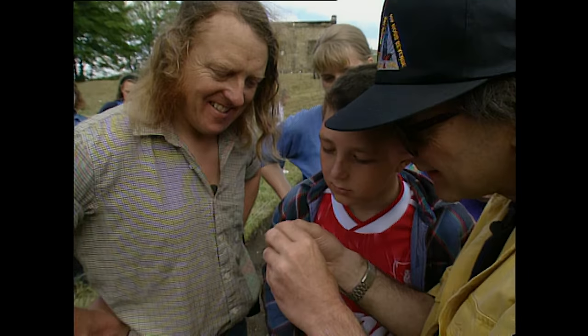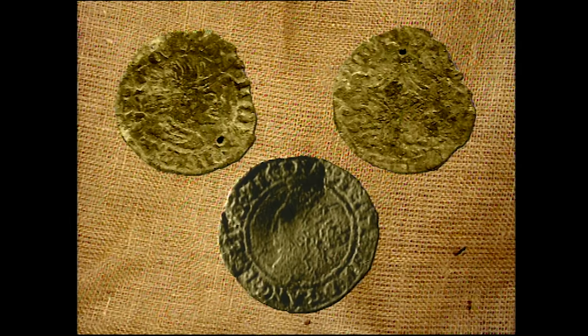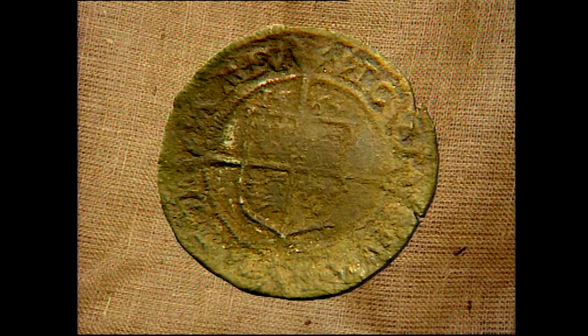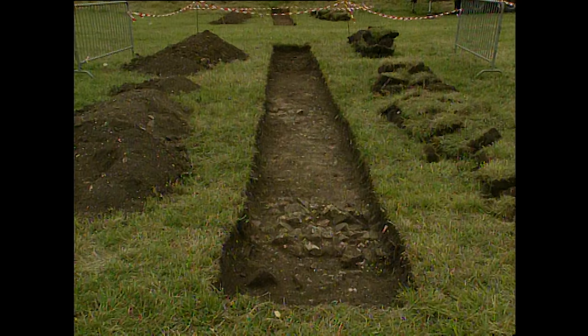This silver coin is actually one of three which have now been found in this trench. They're Elizabethan, and they all date to the mid-16th century. So they fit with the gardens which have been found to the south. But in terms of answering the parchmark question, our new trenches are producing results which are inconclusive.